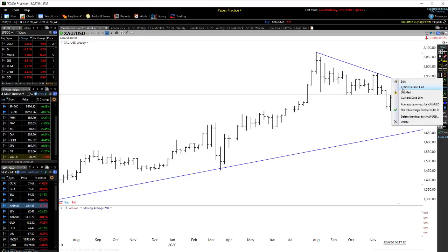Let me do that. Let me just create another parallel trend line. Let me actually just do this, somewhere through there, right? So this is the major channel coming down through here. So we really want to see a break above overall on this weekly chart on gold.